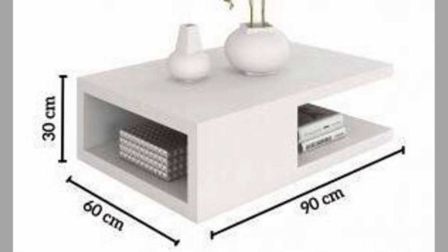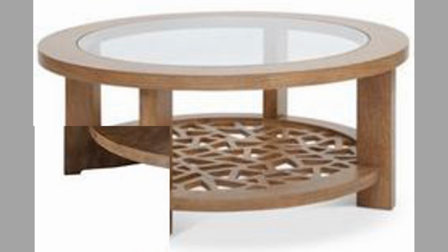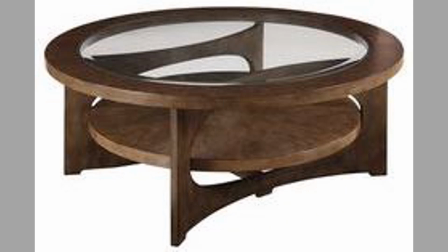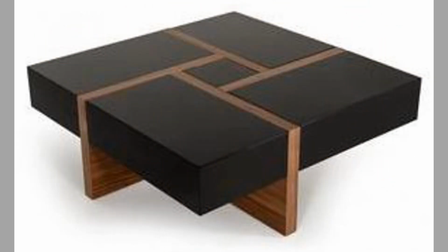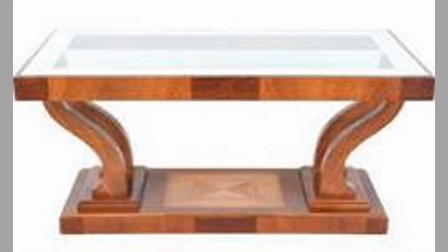The center table can trace its origins back to the 16th century, when it was primarily used in the grand homes and palaces of the aristocracy. These early center tables were often made of heavy, ornate materials such as wood, marble, or even precious metals, and were designed to serve as a focal point in the room, showcasing the wealth and status of the owners. As the centuries progressed, the center table continued to evolve, reflecting the changing styles and design sensibilities of each era.